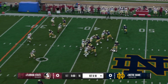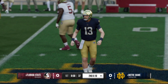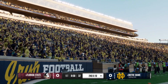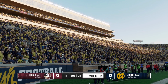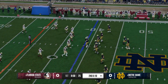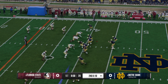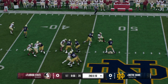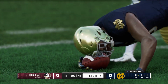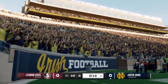To the air, it's Leonard. And the physical play there forces the incompletion on 1st down. After they couldn't connect, it's 2nd and 10. Trying play action. Throws to the wideout. Catch in the middle, it's Thomas. And they'll finally catch up to him, but not before a big chunk of yardage is picked up.